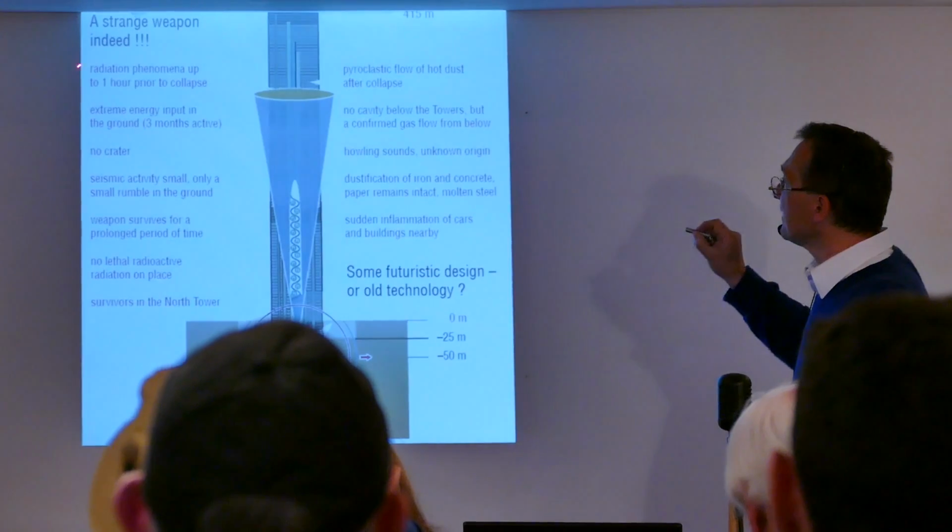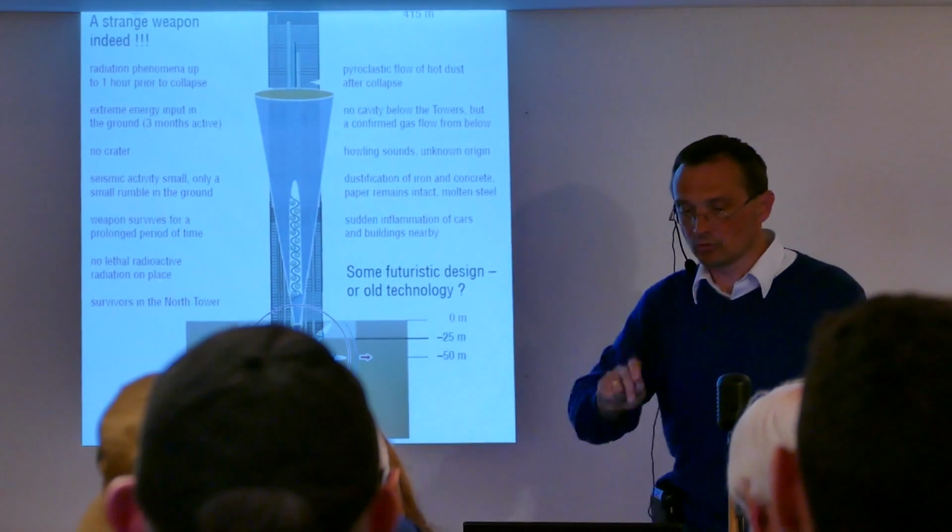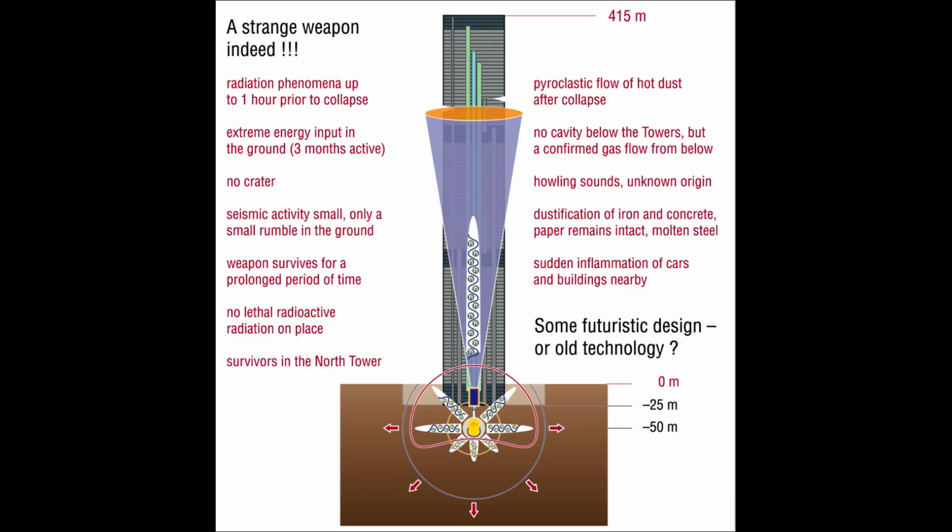We had radiation phenomena up to 1 hour prior to collapse. We had an extreme energy input in the ground 3 months active. We find no crater. We find only a small seismic activity, a small rumble in the ground, nothing more. And the weapon, worst of all, survives for a prolonged period of time. We don't know of any weapon which is capable of surviving for a prolonged period of time and producing so much energy output. We have no lethal radioactive radiation on place.